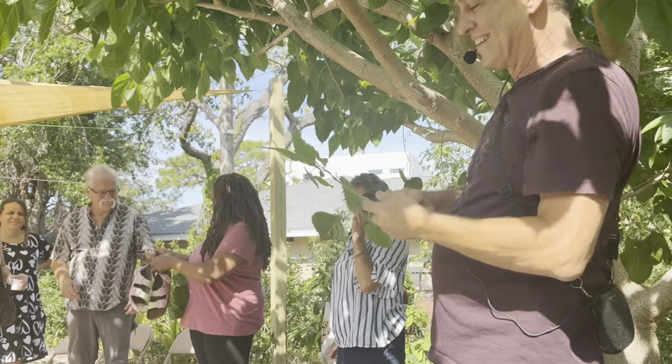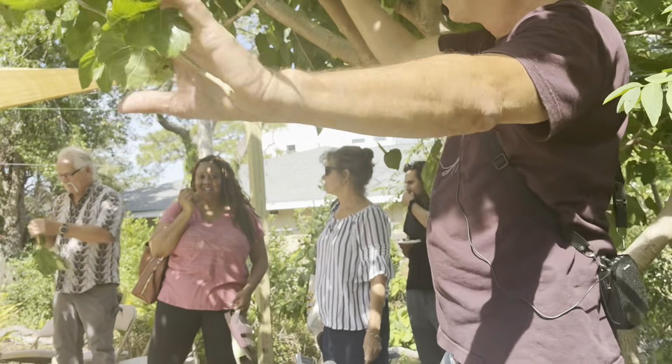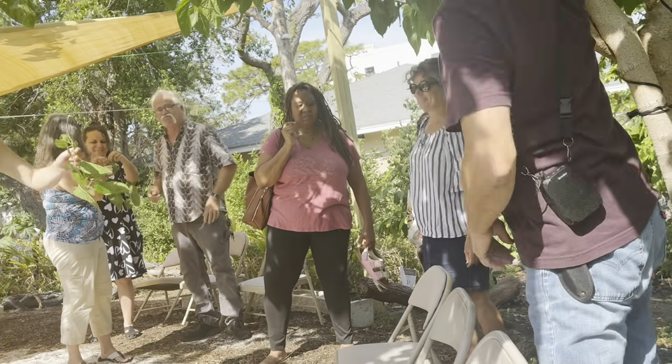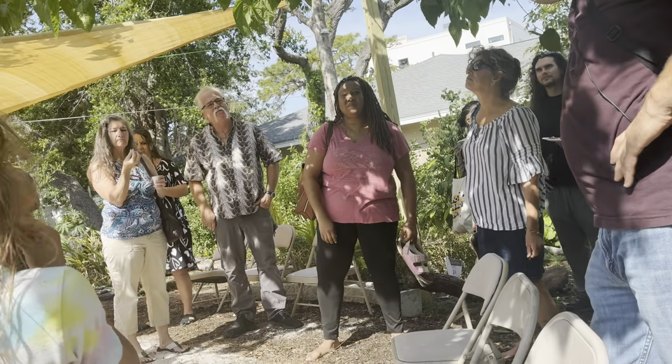Does it have to be white mulberry, or can it be? Any mulberry will do. All of them have the same indications. Anybody else need some? Free snacks, come on. Take pictures, whatever. The dramatic trees like to be the star of the show.